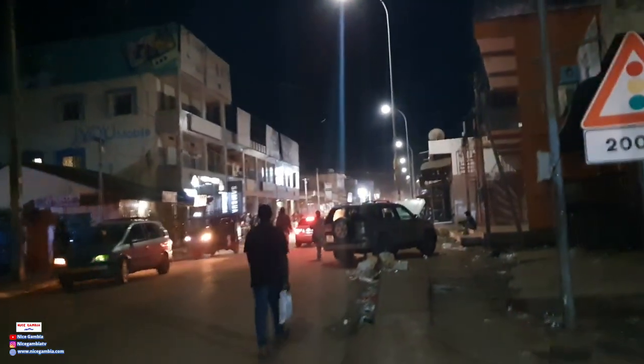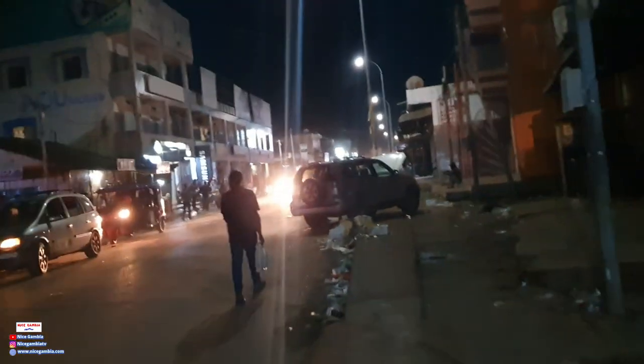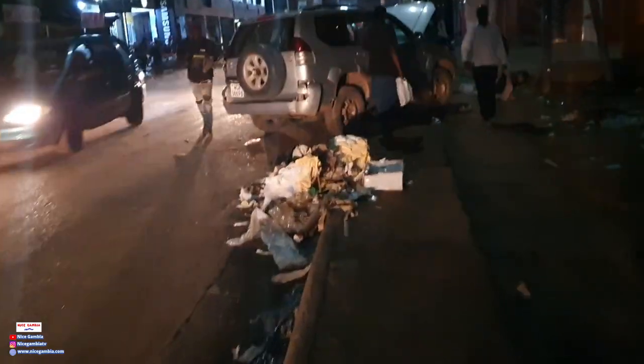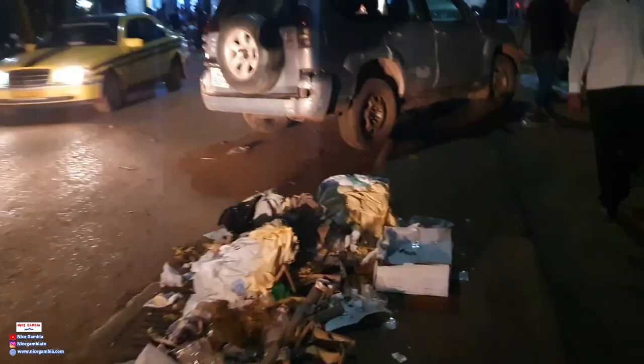this camera? Like I said, it's late night, 8 p.m. In fact, around 8:30. I'm just from the market over here to get a new phone that is gonna accept the wireless camera that we have. You can see some people will just put garbage on the corner. They try to collect it and put it on the corner so that it can be picked up easily by the KMC when they are around or when they come to clean the environment.